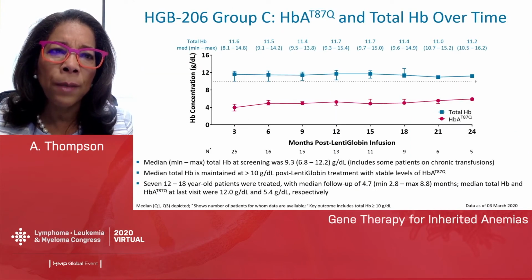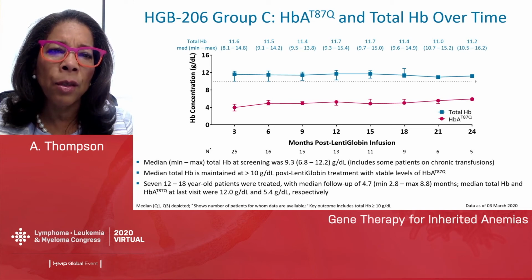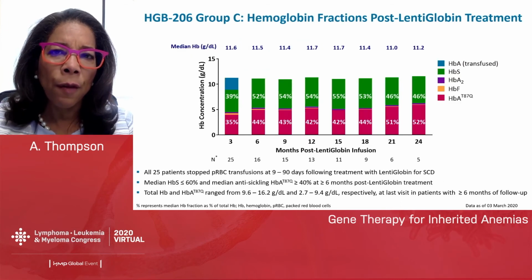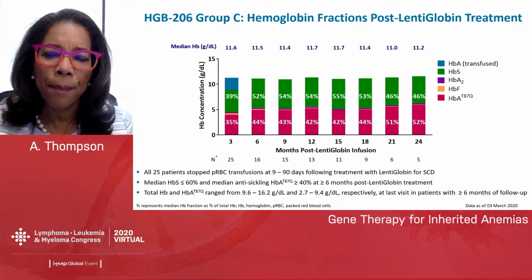And in this case, this is group C from the HGB-206 trial. Many of these individuals over an extended period of time now are making substantial amounts of the therapeutic hemoglobin A T87Q with much higher total hemoglobins in the range of 11 and above. And so certainly a very reassuring early result for sickle cell disease. When we look at the fraction of hemoglobin S, their native hemoglobin, compared to the hemoglobin A T87Q from the vector, again, they're nearly in balance, which is reassuring and would be the phenotype for someone with sickle cell trait.